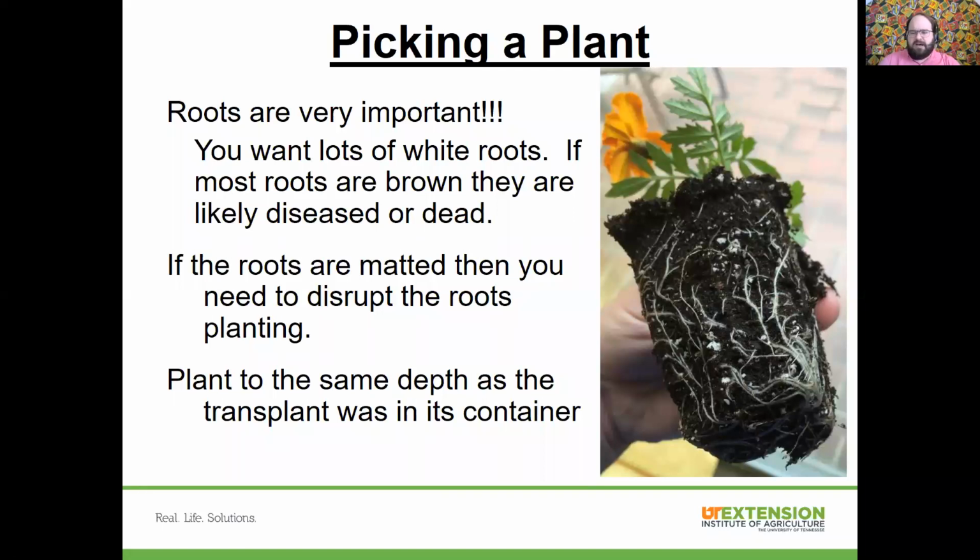They're not root bound. They're not overly grown. But even with this, I'd fluff those roots out whenever I go to plant it. And whenever we have a transplant, we do want to plant it at the same depth that it was growing in the container. We don't want to bury it deeper.